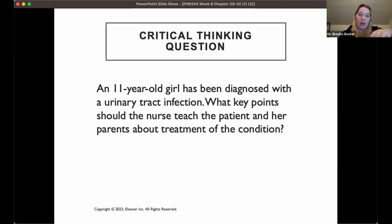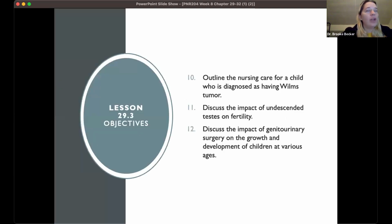If kids are coming in a lot with UTIs, that's something that you as nurses should have in the back of your mind always. I know it's sad that that's what we have to think about with these kids, but it's more common, unfortunately, than you would think. Good job.